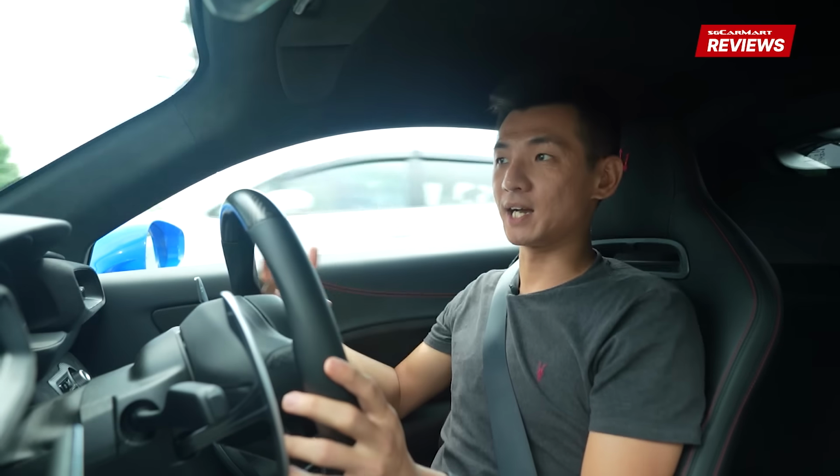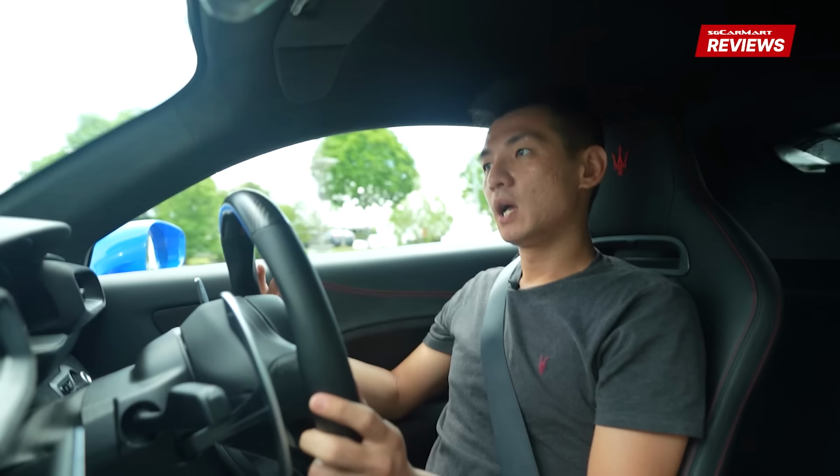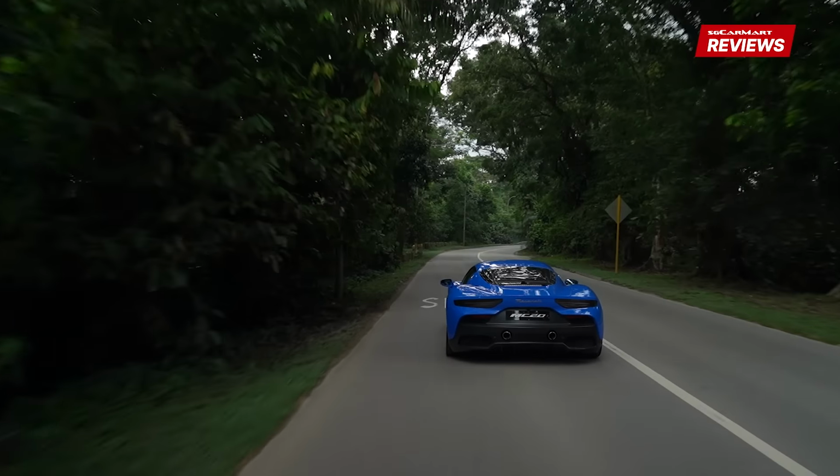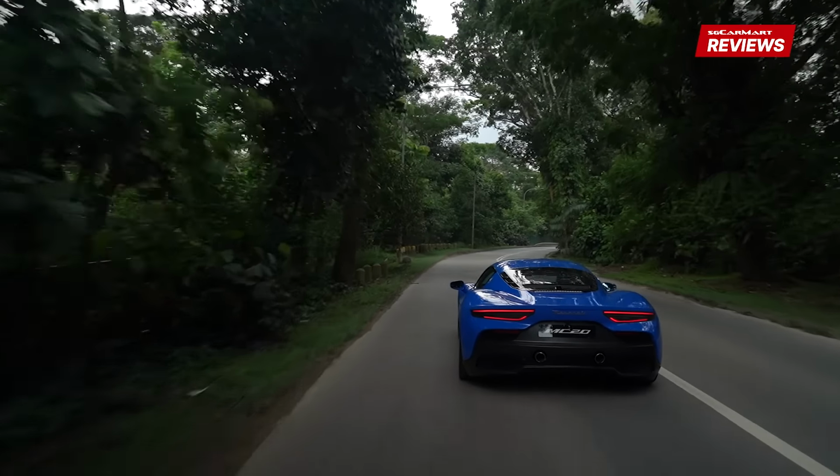So is this a track day star? Well, I can't tell you. I don't have a track, so we can't really fully test out this car's dynamic capabilities. However, Maserati conceived this car as a sports car both for the track and, they say, for grand touring. And I must say that I actually do think they've done a pretty good job on that grand touring part.